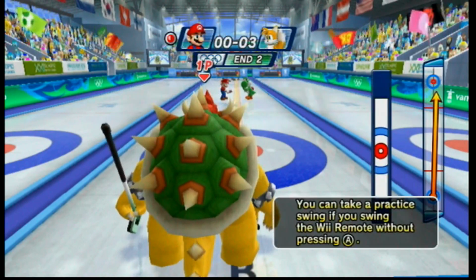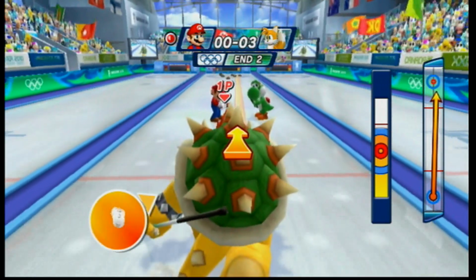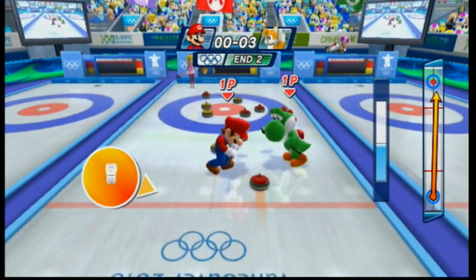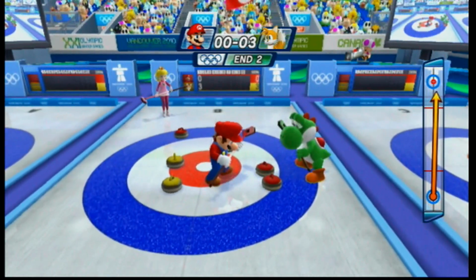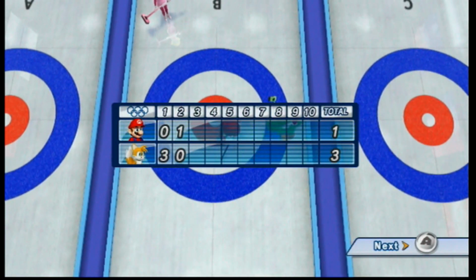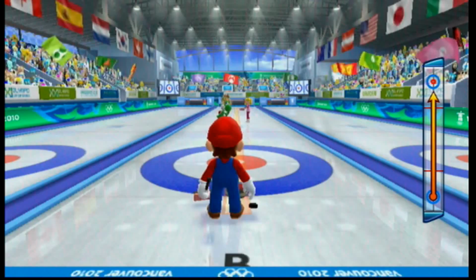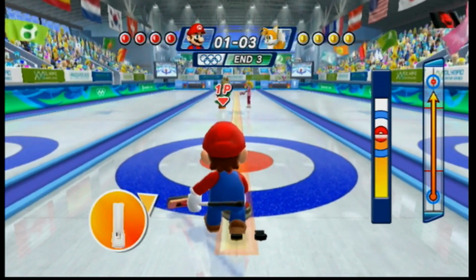Bowser's gonna have to cause some mayhem here. Let's see what they got. Bowser gonna line up this shot. Mario and Yoshi to sweep it. Stone going down the lane here. Mario and Yoshi are not sweeping. Now they sweep towards the end here. This is to get this closer. Does it do it? Yes, it does. And Team Mario cuts the lead to 2 as we head to the third end. So a big-time play there helps Team Mario as they are now trailing just 3-1. They will get the first throw, though, to start the third end.